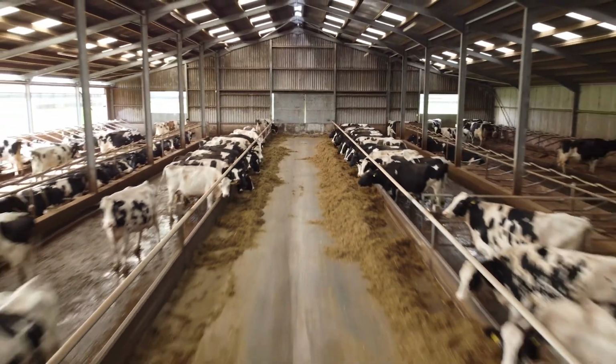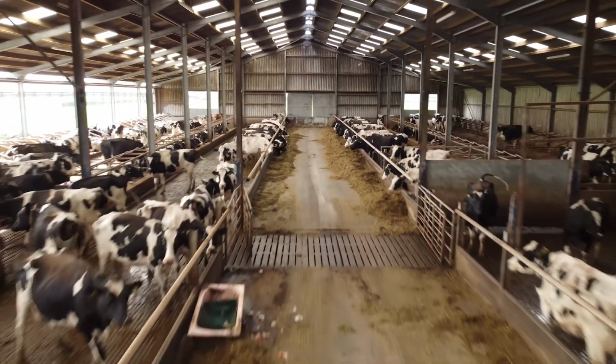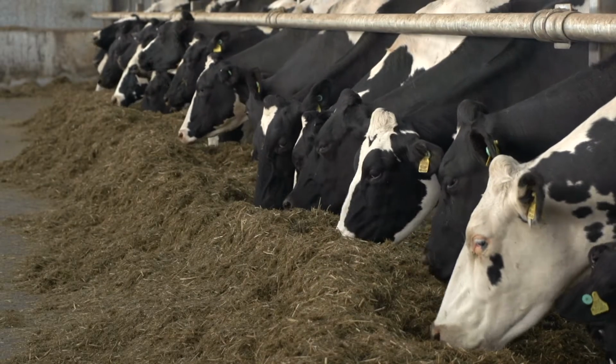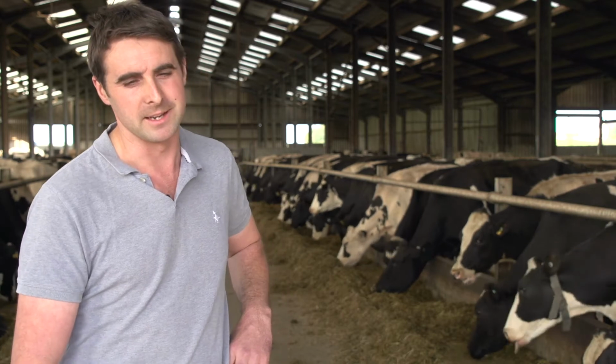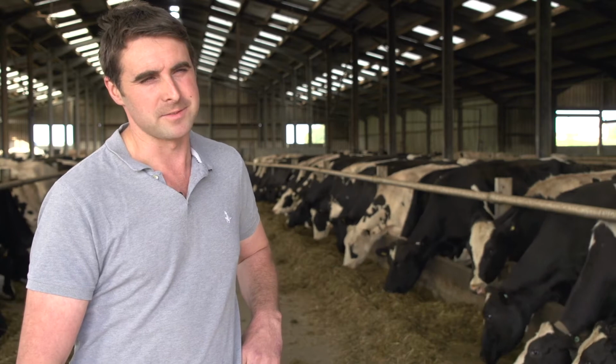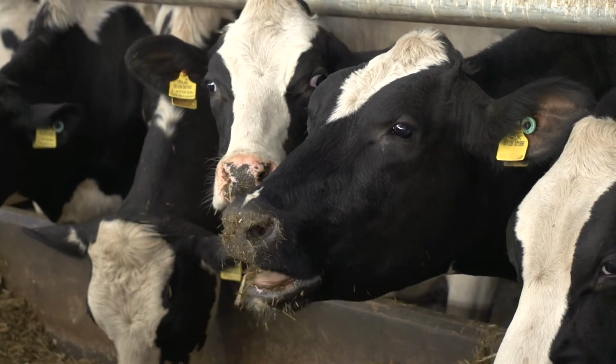I see it as an integral part of our dry cow management, and to see the health benefits that it brings and ease of management, we'll continue to keep using it. From the improvements that we've seen here, I wouldn't really have any hesitation in recommending it to other farmers, just through the health benefits and the ease at calving.